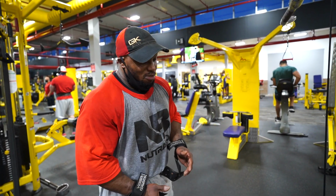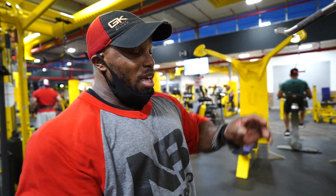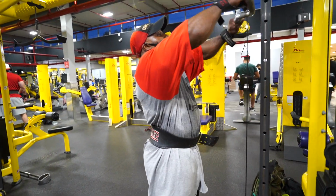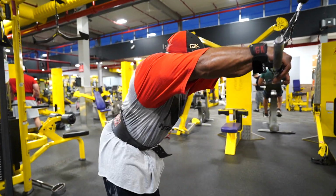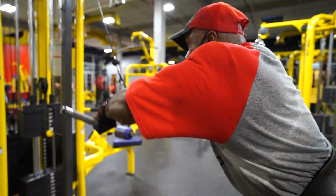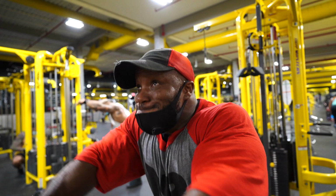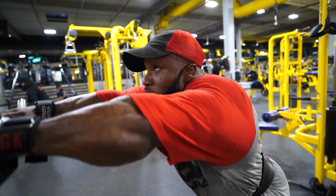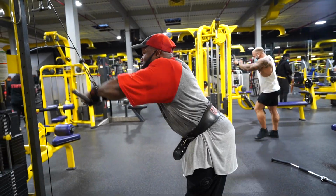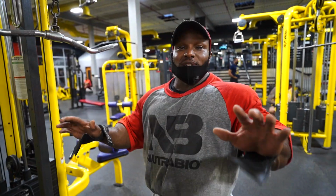I'm going to set myself in position, stretch my arms out, get a good stretch, and drive through and really squeeze everything, open it up, squeeze it back. And again, just stretch everything out. Of course, I grab the worst attachment that makes the worst noise ever. But it is what it is. Once I start something, I finish it, no matter what.